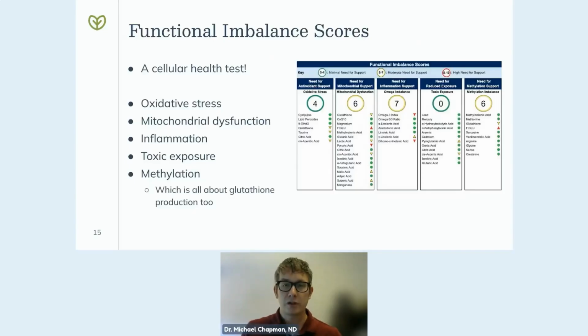And so what I'm showing here is Genova's NutriVal. It's also very similar to the metabolomics test. And this is a cellular health test at its core. And you can see right on the front page, we have a scoring system for oxidative stress and how that impacts mitochondrial function, as well as inflammation, toxic exposure, right? We talked about those are things that can also trigger damage to mitochondria.